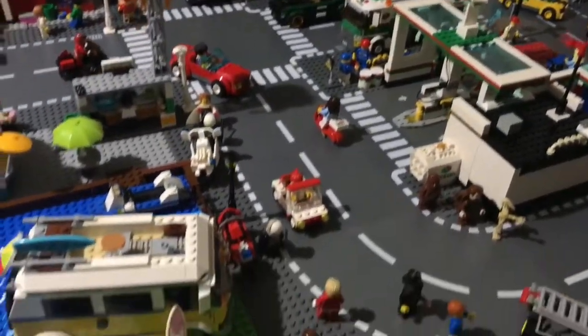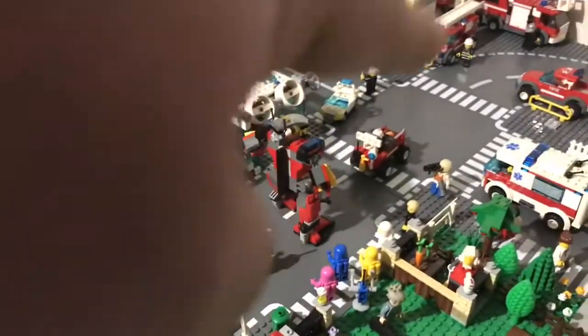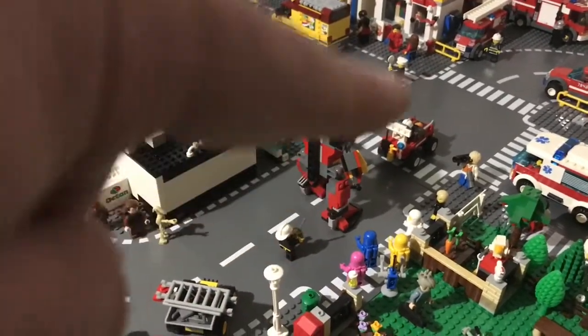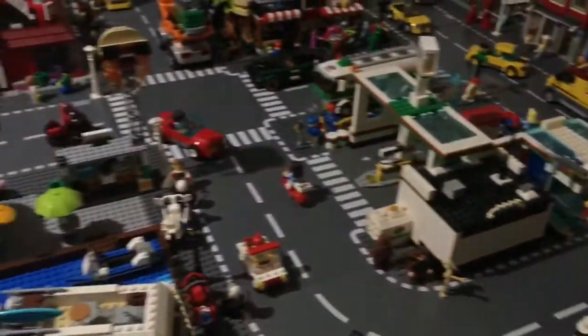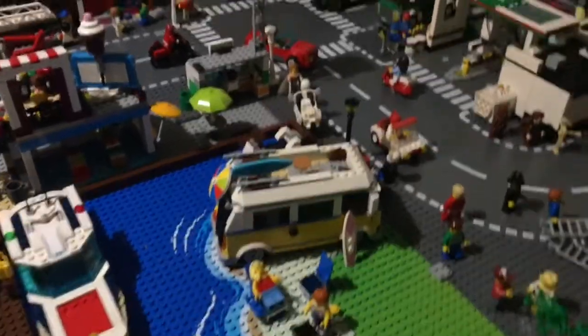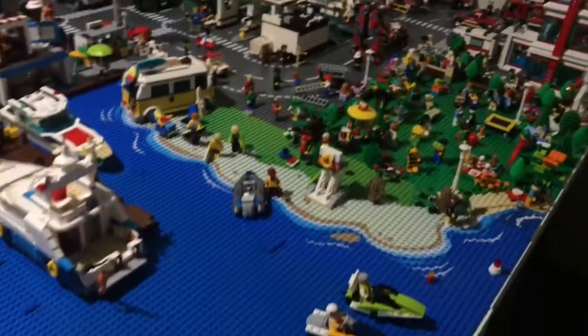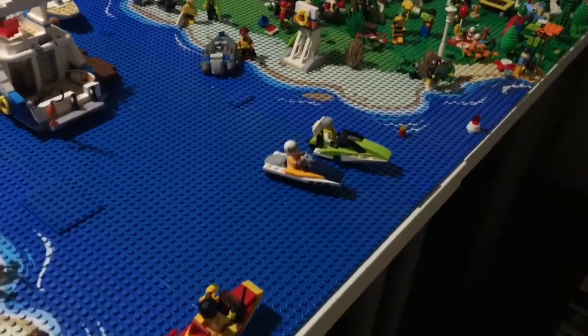A couple of electric vehicles are out. Oh, there's my finger just there. One over there. And the police traffic vehicle has just held up traffic so the robot can walk through. Boats are out in force because, well, it's summertime, so people are out boating. Our speed racers are there.